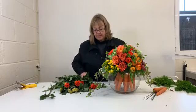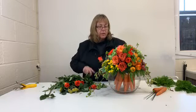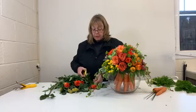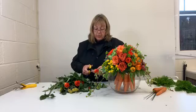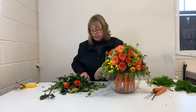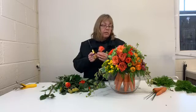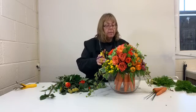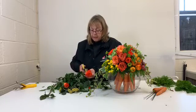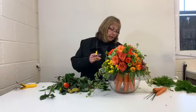Pop those in. Now it's very much a grouped format, this arrangement, but it doesn't have to be. You could do a slightly more random design if you wanted to. This is quite set. I will just spin it round in a minute so you can see where I've got up to.